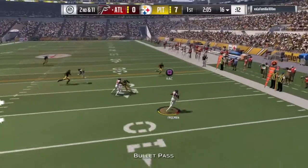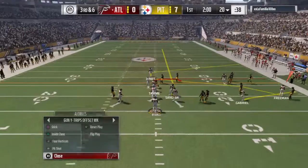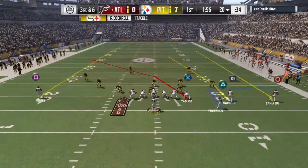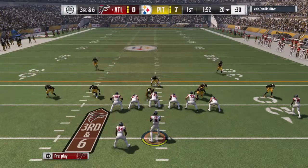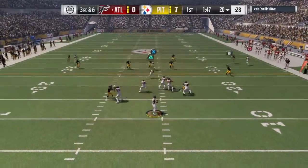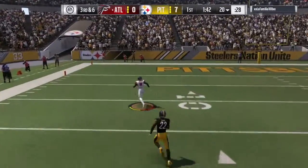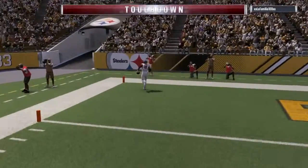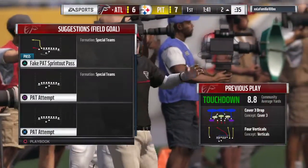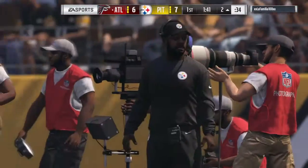On 2nd down, Ryan. He's going to flip that out to the flat. It's complete. It's a gain of 5, and they're going to have a 3rd down. On 3rd down, Ryan. He's going to look deep down the field. He's got a man, complete. Touchdown, Falcons. Julio Jones, 79 yards. And the Falcons are an extra point away from tying the football game.